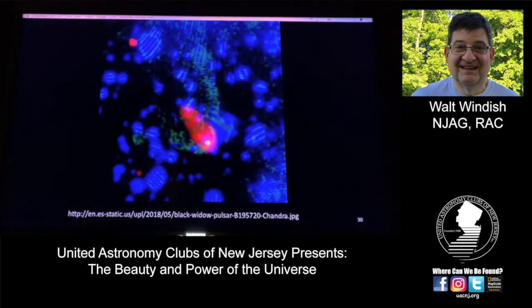And it's getting bigger by feeding off its mate, which is a lightweight brown dwarf. And the 2 stars orbit each other about every hour and a half in a very deadly close dance. And this is an actual photo taken in X-ray and also optical, which is the green-blue. And it was made possible only by using a gas cloud as a magnifying glass. Really interesting stuff. This is another one to look up, the Black Widow Pulsar.